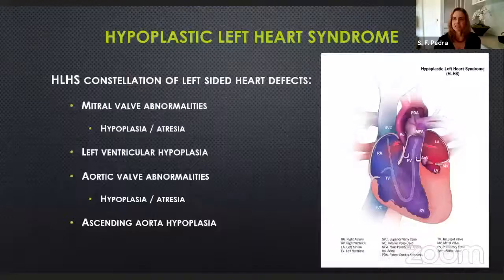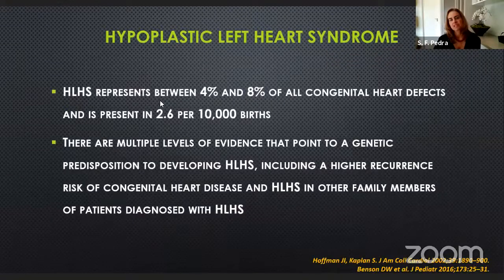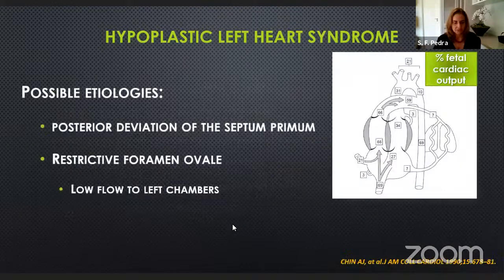So hypoplastic left heart syndrome is a constellation of left-sided heart defects, including mitral valve abnormalities, left ventricular hypoplasia, aortic valve abnormalities, and ascending aortic hypoplasia. It represents between 4 to 8% of all congenital heart defects and is present in 2.6 per 10,000 births. There are multiple levels of evidence that point to a genetic predisposition to developing hypoplastic left heart syndrome, including a higher recurrence risk of congenital heart disease and hypoplastic left heart syndrome in other family members of patients diagnosed with hypoplastic left heart syndrome.